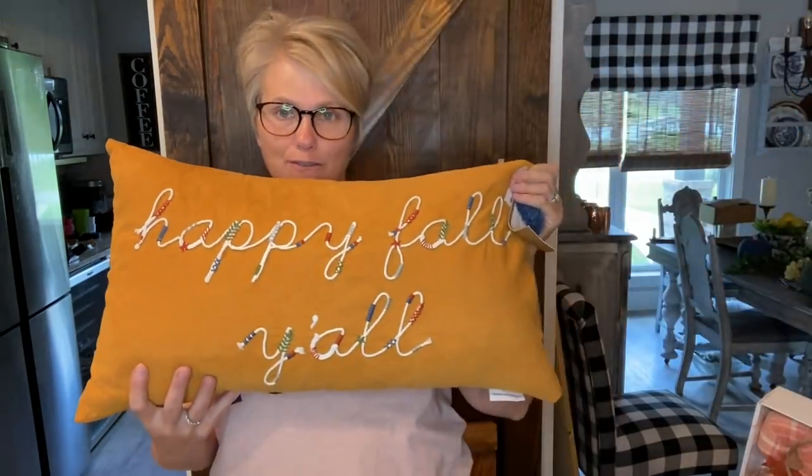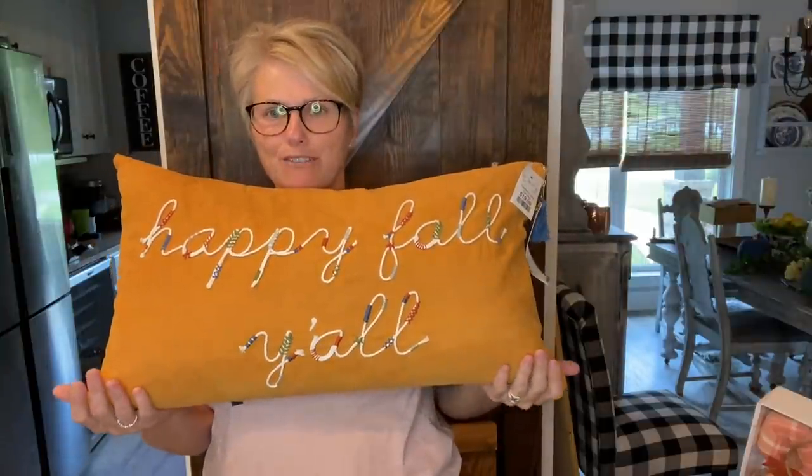Then, I would have never gone with this color of pillow, but once again, my sweet daughter insisted, and she's young, so she knows more of the newer styles. I'm kind of to the older way. But she said, Mother, this mustard is beautiful. So I got this mustard pillow. And with Happy Fall, y'all, how could you go wrong? It's southern as it could be.